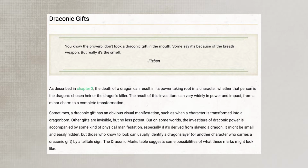They do have a list of mechanical options here, of different things that can happen from Draconic Gifts, and they can also just be straight up feats. We'll go over a few of those in a moment, but basically what they do is add something extra to your backstory here. Now, straight away, there's a Draconic Marks as well, so typically we inherit one of these gifts.